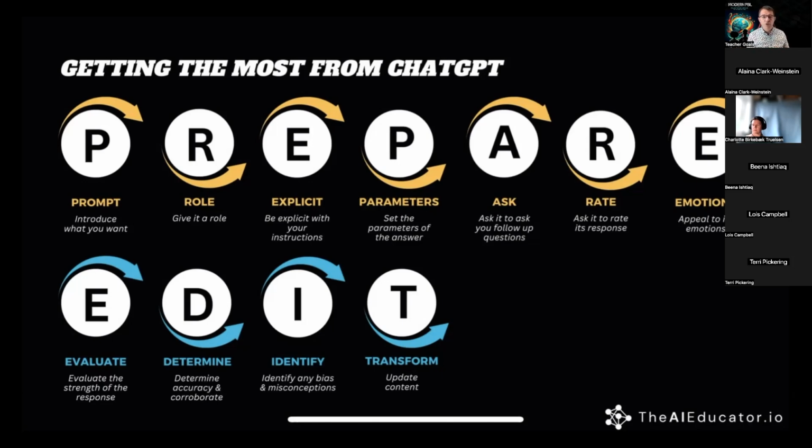So the edit part deals with the evaluation, so you're going to evaluate the strength of the response, which is kind of what you do when you ask it to rate, but determine the accuracy. Does it really cover the cell division the way that it's been covered in class, or are there additional pieces of information that I need to give the AI to make that happen? So identify any misconceptions or biases within what it's generated, and then transform it so you can update it so it's in your language, it's in your format. So if you're going to be turning this in as part of lesson plans or something, you can transform it so that it's in an appropriate style and structure to meet your needs.